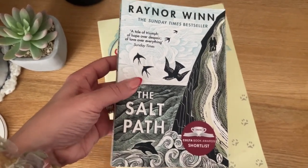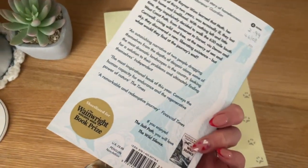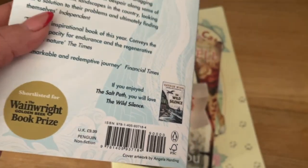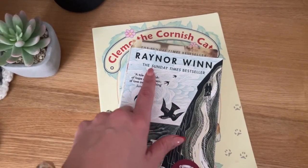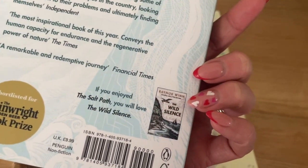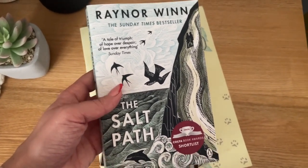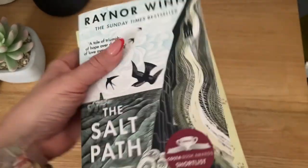You might recognise that the artwork for this cover was created by Angela Harding, and you would have seen that I showed her book that I'm currently reading throughout the year. She's also done the artwork for The Wild Silence, and then the newest book, which came out last year, is Landlines, by Raynor Winn. This front cover and The Wild Silence are both absolutely stunning. I did see that one when we went to Bristol, and I think I filmed it when we visited the Waterstones in Bristol. And of course, this is based around where I live, so it's just lovely. I can't wait to read that.